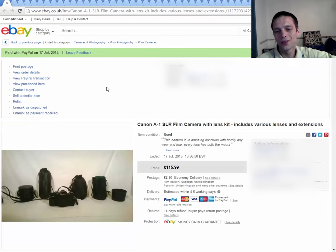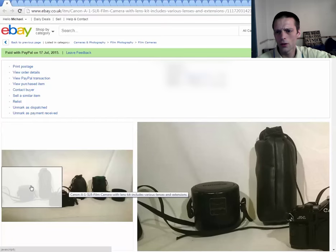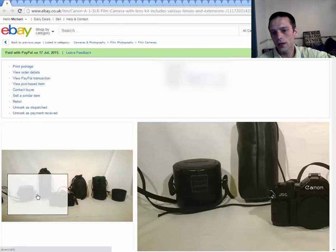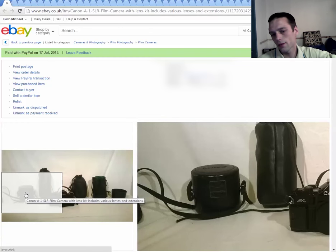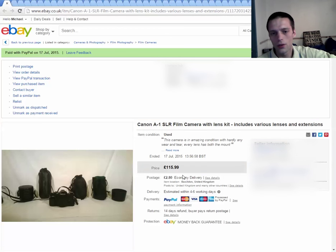This one here, this was a very, very nice buy. I paid 30 quid for it, and it's a Canon A1 camera, and it came with a load of lenses, cases and stuff like that. I understand Lee Retro Pickings actually got that case just there, the smaller one on the left, and he ended up selling it for about 35, 40 quid, I think it was. I just bundled it together though.